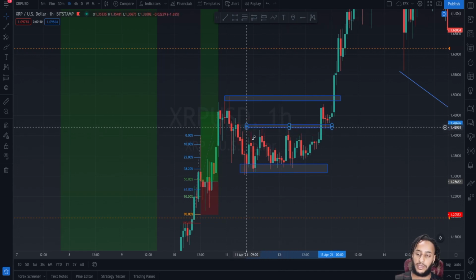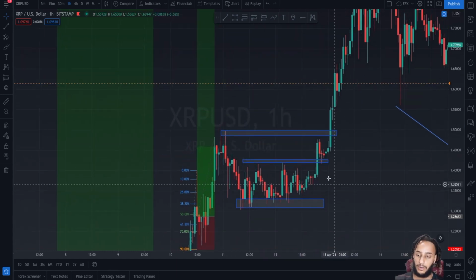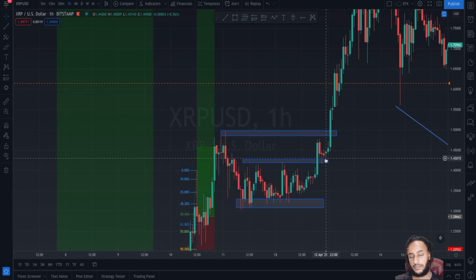You can see it in the middle, making resistance up here because it was not cracking the top one. So it was making middle resistance already. First rejection, second rejection, third rejection, and so forth. And then once it broke above it, I was waiting for a retest on that one. And then you see, after that, I just let it ride.